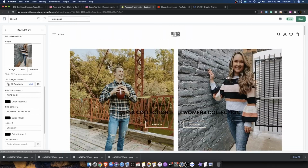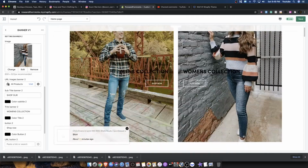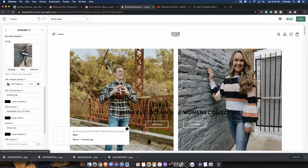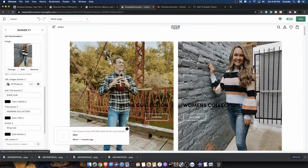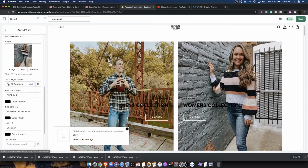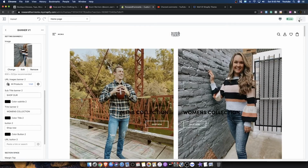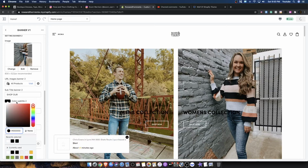Okay? Now, something that I would personally do is I would kind of crop these. However, I'm very happy with the way they came out. For the sake of the people watching at home, don't make these banners overbearingly large. Here they're a little bit too large, but that's perfectly fine. We'll rock with it for the sake of this video.